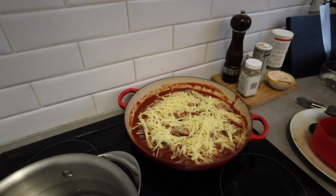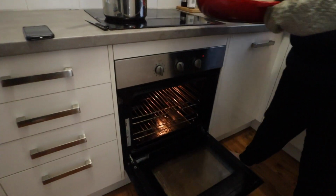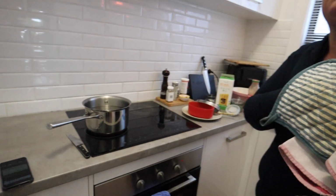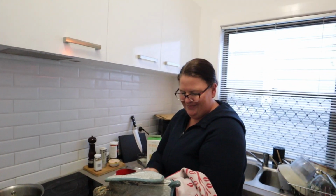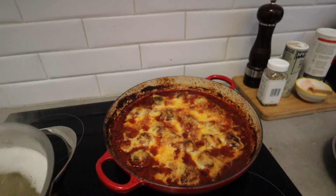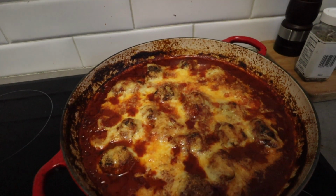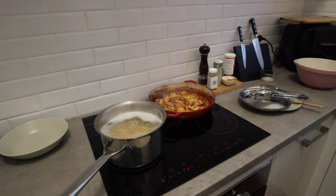Going in the oven. How long does it go in there for? About 20 minutes till it's all bubbly. Sounds good. I wish we had some sort of smell-o-vision situation. It smells so good in here. How good do they look? If you have not made this meatball recipe, you really should give it a go. Because look at this. It smells so good in here. And the pasta's boiling away. And dinner will be ready soon.